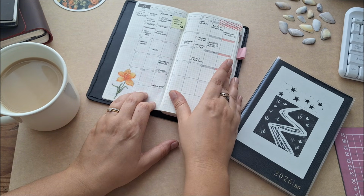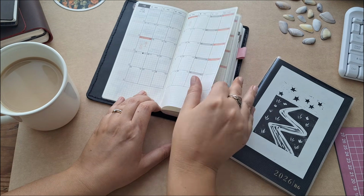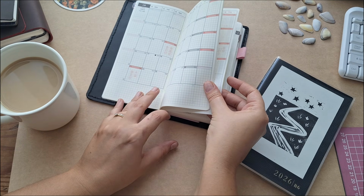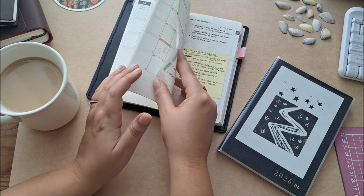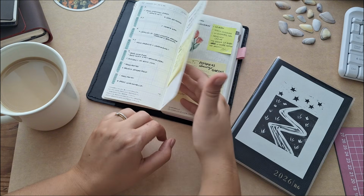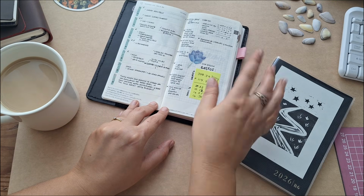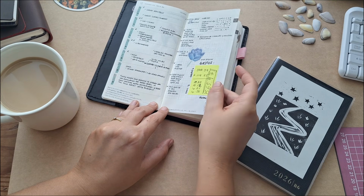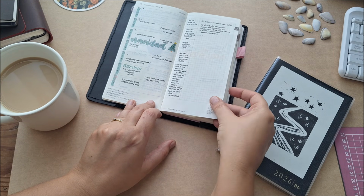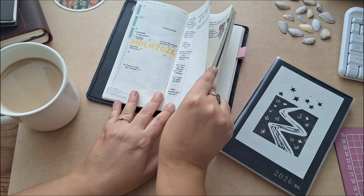Okay, so monthlies. The monthlies I never use for pre-planning. I always go back to them because I already use the weeklies for pre-planning. So this is how they are looking. Pretty functional. I put one sticker or a sticky note. This was the week of Christmas, because if you don't know, this planner starts in December.